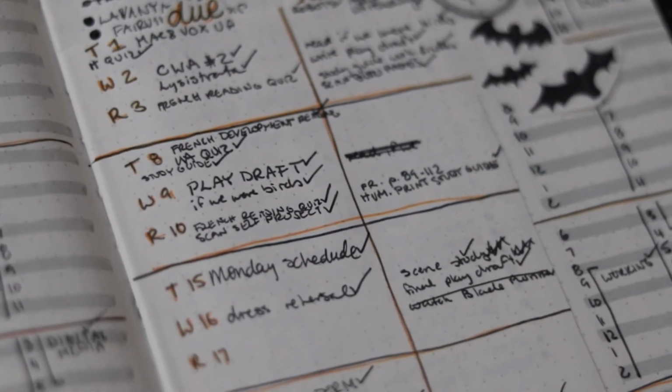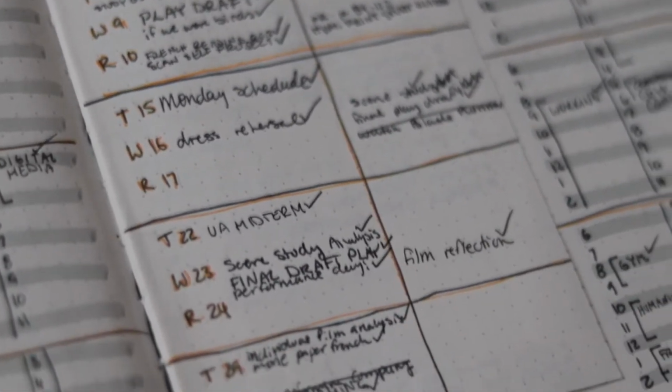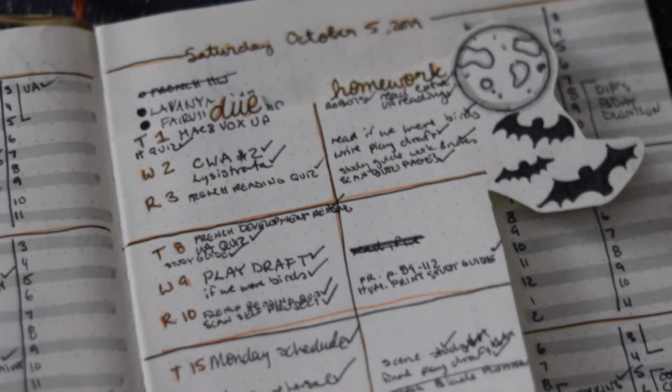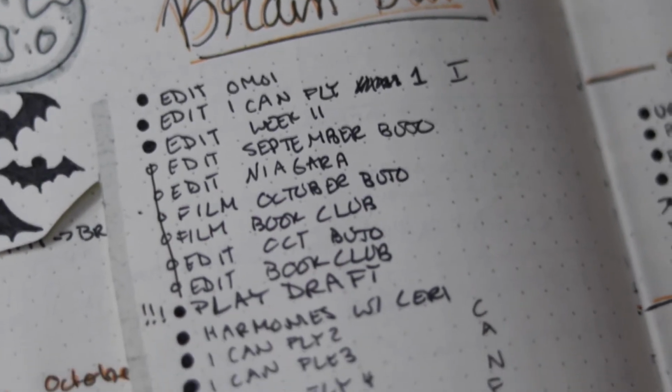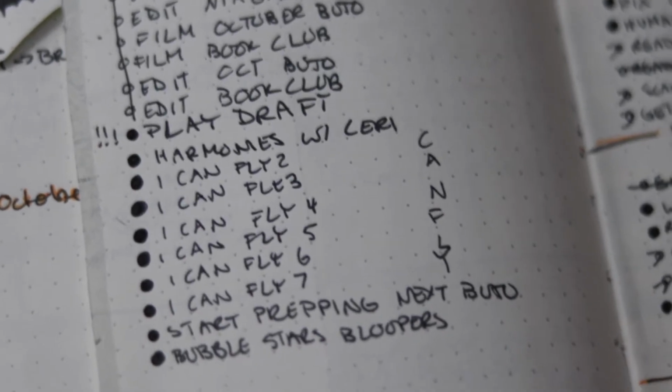So on one of my Dutch doors, I put my homework calendar. So any homework that was due or anything that was received was on that one page, and I could just look at everything when I was thinking, oh, school, this is what needs to get done. Super helpful. And on the other side of that, I just had a cute little brain dump, straight up list of stuff that I wanted or had to do.